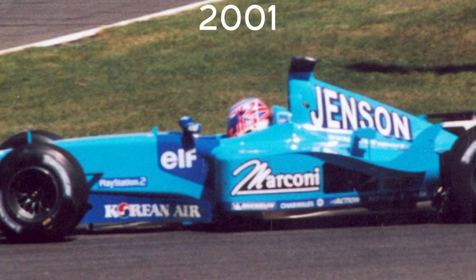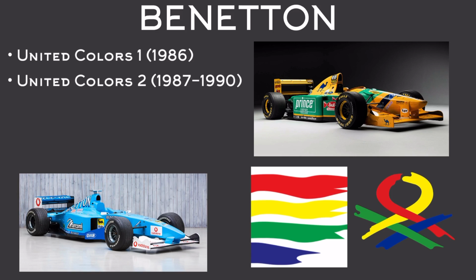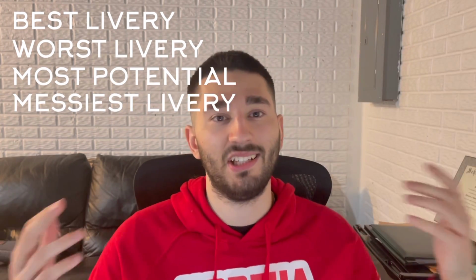Their liveries are divided in 5 different sections throughout their time from 1986 to 2001. And it goes with United Colors 1, United Colors 2, Camel, Mild 7, and Mild 7 2. And these are the differences that ended up coming into the liveries themselves throughout the years. I will go in order and I will tell you which ones I think are the worst and the best. By the end of the video, I will have 4 different types of selections. One will be best livery, one will be worst livery, most potential, and messiest livery.